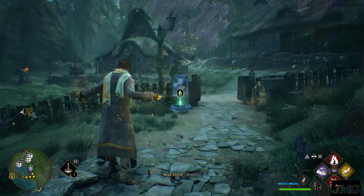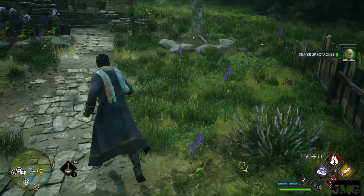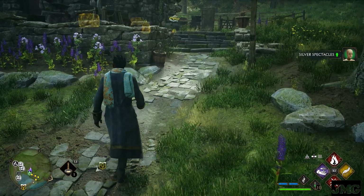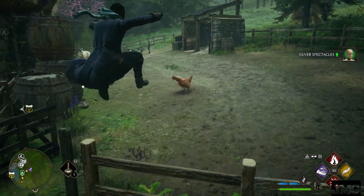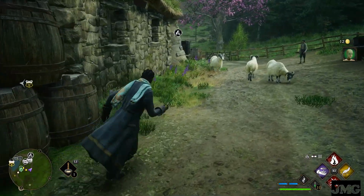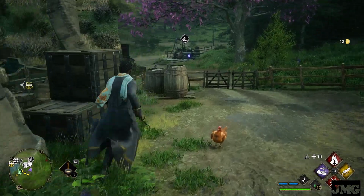Revelio. Okay, yeah, I want to go there, but then, like, this. Look at that chest. I gotta get the item first. Playing too much Skyrim, I'm hopping over things.